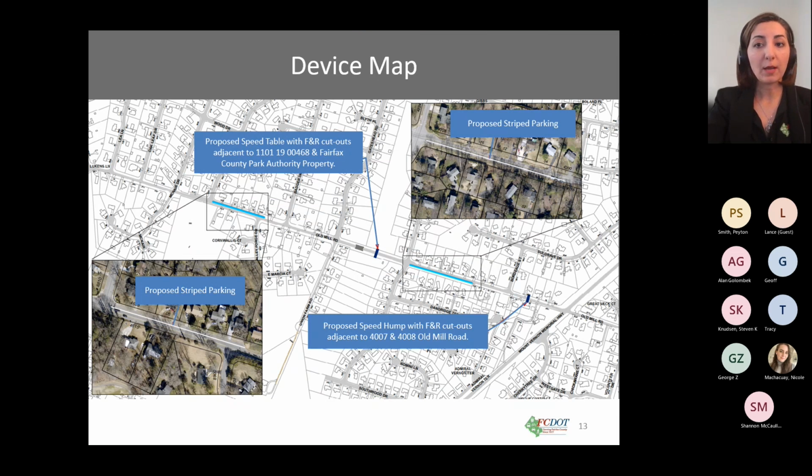Based on available options at the site visit, we are able to propose the plan. For Old Mill Road, as seen in this device map, we are able to propose one speed hump and one speed table with cutouts, mainly for emergency vehicles, and two stripe parking areas shown in blue lines. They are more visible in the zoomed-in images. Also, the adjacent addresses are listed in blue boxes; they need to obtain sign off by homeowners since the proposed devices are adjacent to their homes.